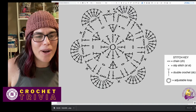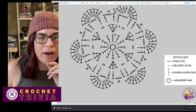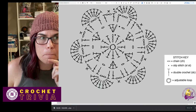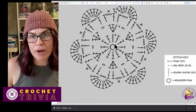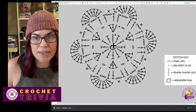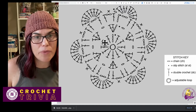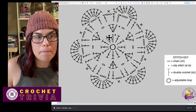Okay, here we go. Question number 3. How many rounds are there in this particular diagram? How many total rounds? So I'm looking for a number. And if you're not familiar with reading crochet charts, again, I just said that the adjustable loop is how we begin this. And we know the chains began round 1. So if we kind of follow that around to the slip stitch, we know that that ends round 1. And we can kind of keep going from there visually.